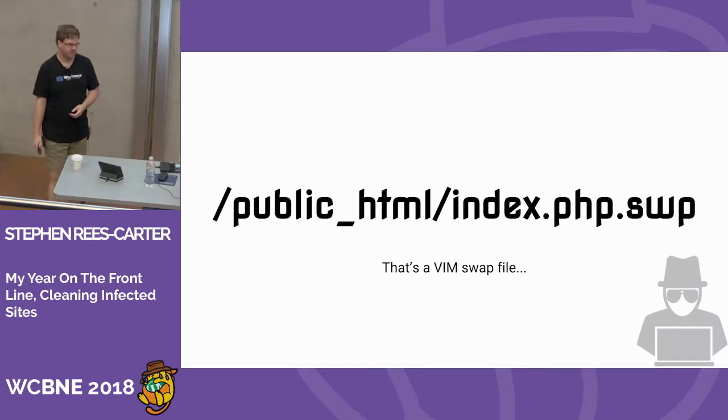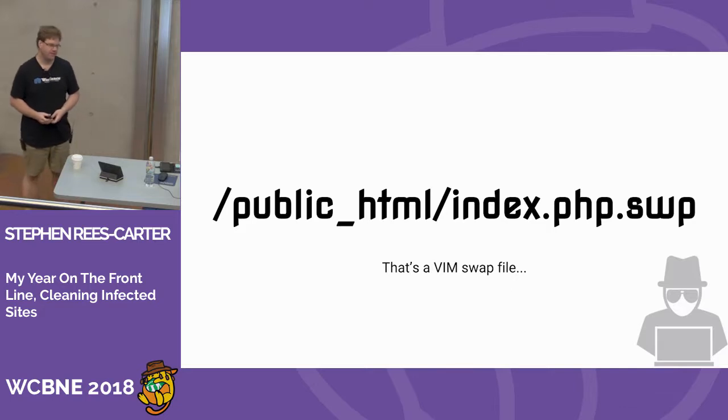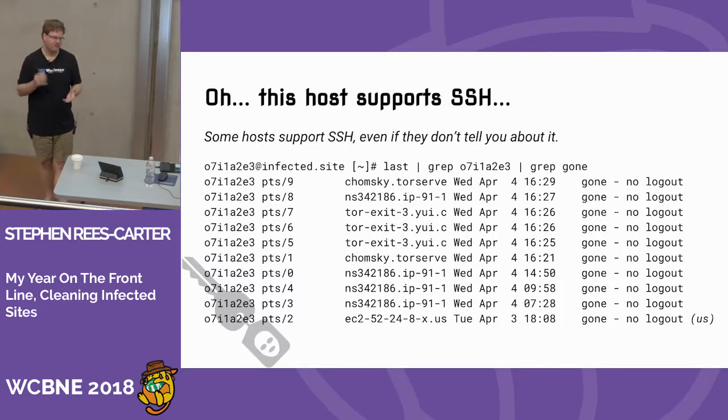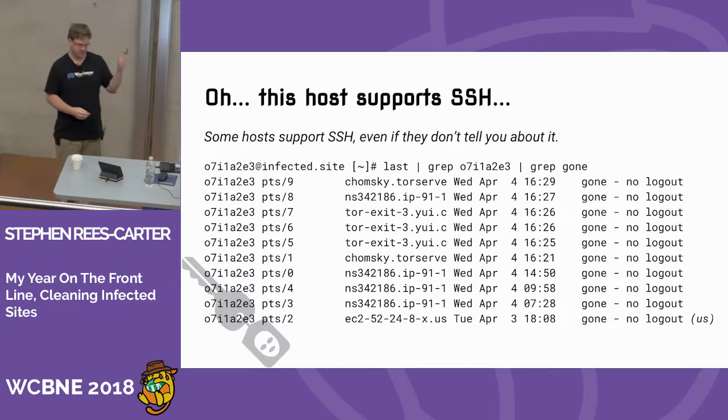We saw that, which is the Vim swap file. So the attacker is logged into the server via something. We realized this host supports SSH. Some hosts have SSH, but they don't tell you, and you've got to trawl through pages and pages of documentation to find the obscure port to get in via SSH. And clearly the attacker knew about this. As you can see here, they've got a whole bunch of connections open via Tor, and they're keeping it connected. Anytime one of them drops out, they'll just reconnect another one. They'll recreate the authorized keys, the authorized key for the SSH key, etc., to get in.